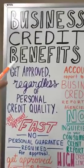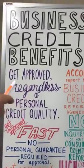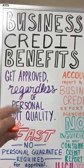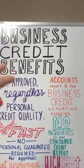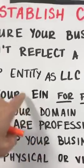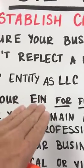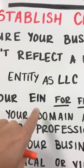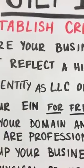So business credit, there's a lot of reasons you're probably going to want to build business credit. One of the reasons is because you can get approved regardless of personal credit quality. So with business credit, what's happening here is we're building credit for an EIN that's not linked to an SSN. So because it's credit that's linked to the EIN, when we build a credit profile for this, then what happens is credit issuers don't need to use your personal credit report to qualify. They're using the EIN credit to qualify you instead.